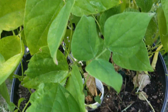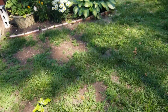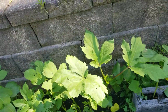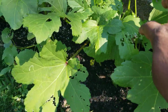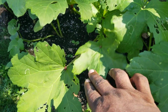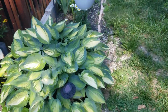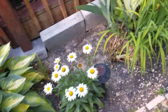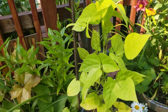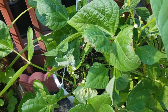Alright. I think we should go on the other side of my other vegetable garden and see what we can find over there. Let's go take a look. Let's look at our okra and see how they're progressing. Any okra? No, but they're growing. All right, let's keep going. Let's check on our cabbage as we go. This cabbage is doing good. Any beans on this plant? I don't see any. These are still growing. I see lots of flowers.